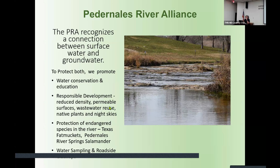So we often send people for water sampling training to the Meadows. I don't know if you are familiar with that, but that's in San Marcos. And they provide water sampling training usually about once a month, and it's good training. And they don't charge anything. So you can sign up online and just go. It's great. We also encourage roadside cleanups. Whatever trash there is, if it's thrown out that car window or out the back of somebody's truck, it's gonna get down to the river eventually. May take a while, but it'll get there. So we try to encourage roadside cleanups as well.